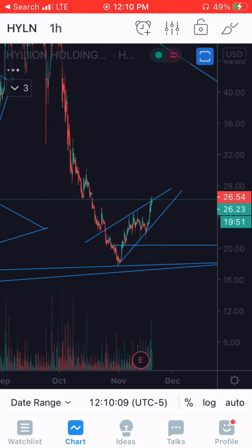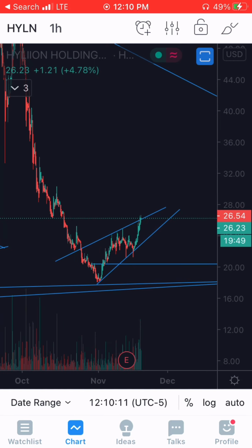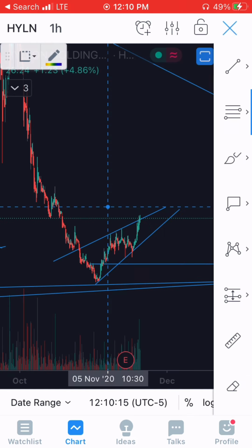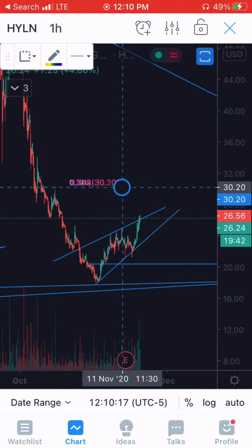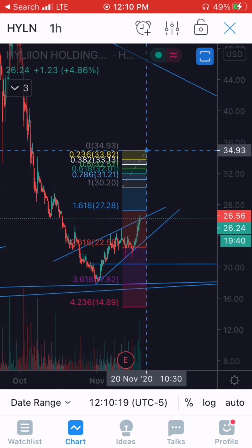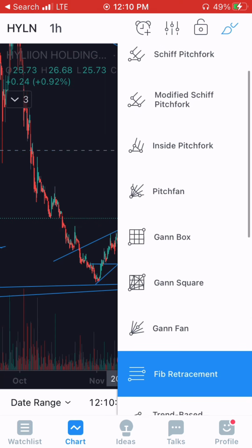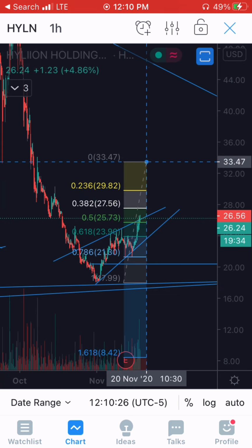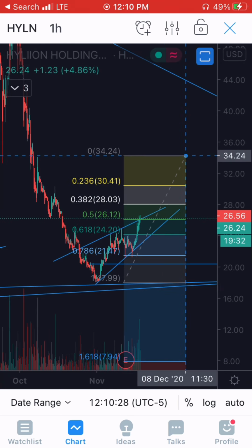If we take a look at this pattern here, I'm going to try to find a different place to put a bigger fib. I would like to do the whole overall fib from this very high to now, but I always try to go opposite on this stupid fib. You've got to go from the bottom to the top. That's how it works. I screwed it up a little bit in my other videos, but I've got the hang of it now.